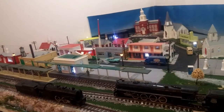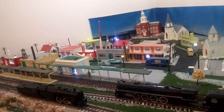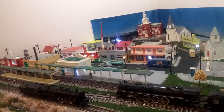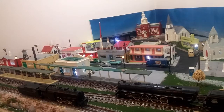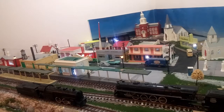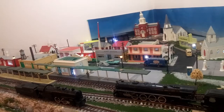Yay! This is just an example of using period village pieces that were available. But the most important things to remember in any community are that you should have, of course, a station equal to the size of the community. It should have a motel. It should have a church or two. And it should have a bank. Those are the cornerstones of any community.